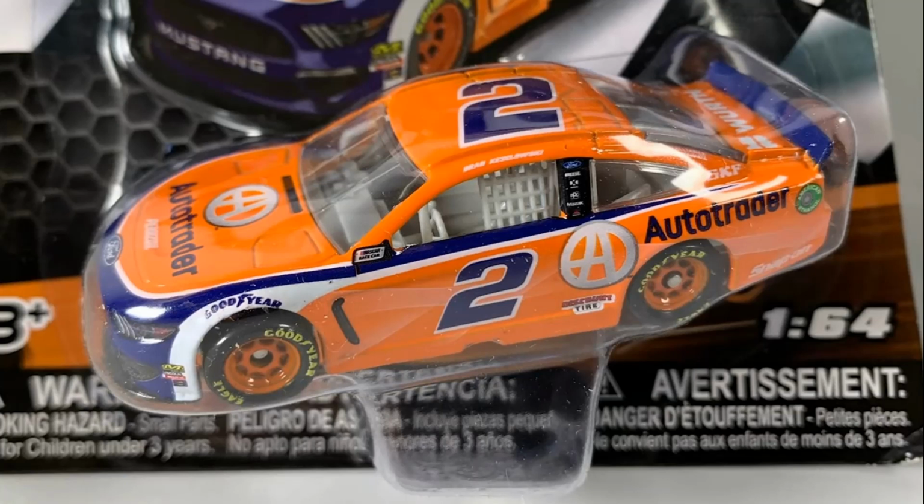But, yeah, nice looking car, guys. I'm looking forward to getting this car along with the others, besides that Byron car.